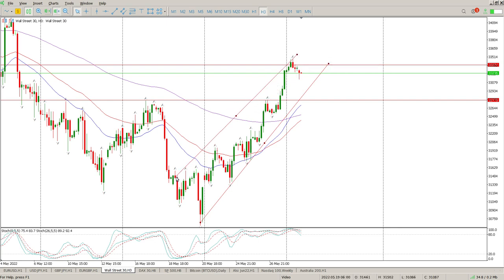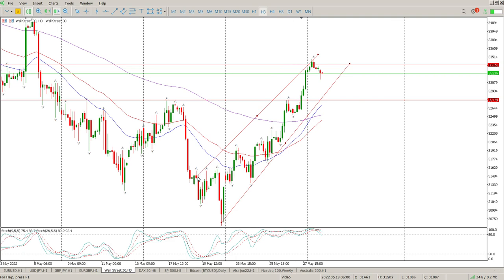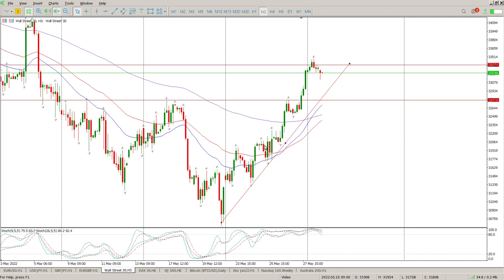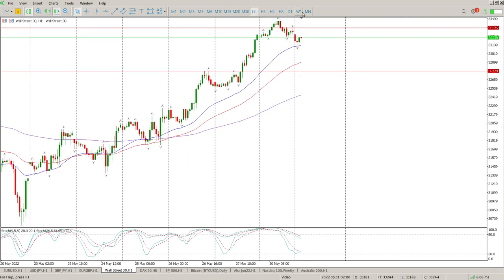Alternatively, what we're looking at is a channel forming. Something along those lines. Not that clear, but anyway. For me, this is a clear break here. You can see how we have tried to defend this break and then squirted through on Friday. So that is still the area that I am paying attention to. Just delete that diagonal. If we get down to the levels we want to be trading, that is the area we want to be paying attention to.